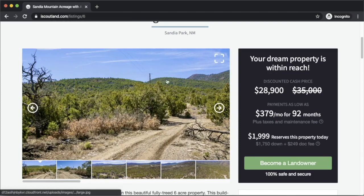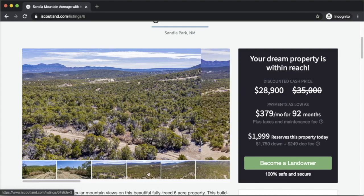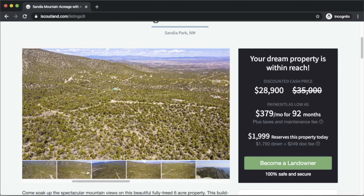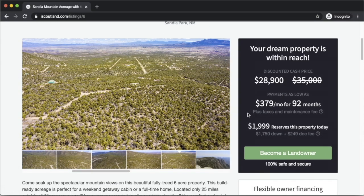We've got power lines running right to the property. And as you can see, we've got great views of the Sandias right next to the property. Nice and secluded, no neighbors. So you'd have a perfect spot all to yourself. Great hiking and nature opportunities out here. So whether you're looking to do a cabin or a full-time home, this is just a fantastic spot for you.